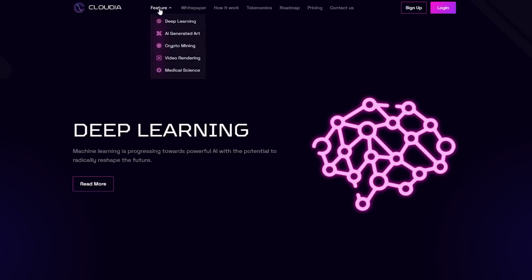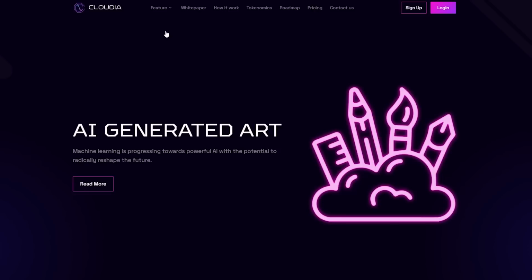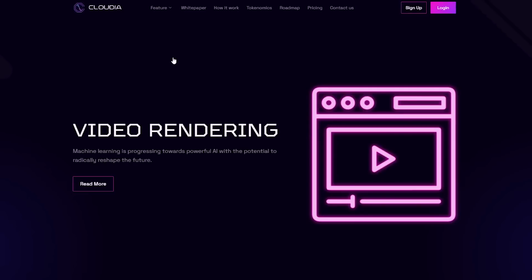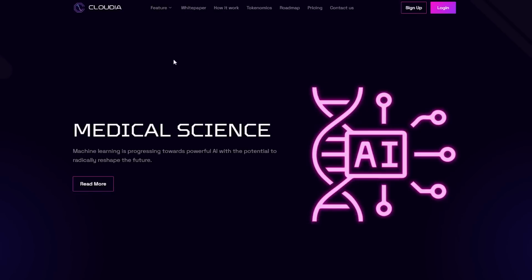So, deep learning. Use GPU for deep learning processes. AI-generated art. Generate different pieces of art. Crypto mining. Mine cryptocurrency on the rented GPU. Video rendering. Render heavy video files on GPU. Medical scans. Use GPU for complicated medical software. Simulations. Simulate what you want on GPU.